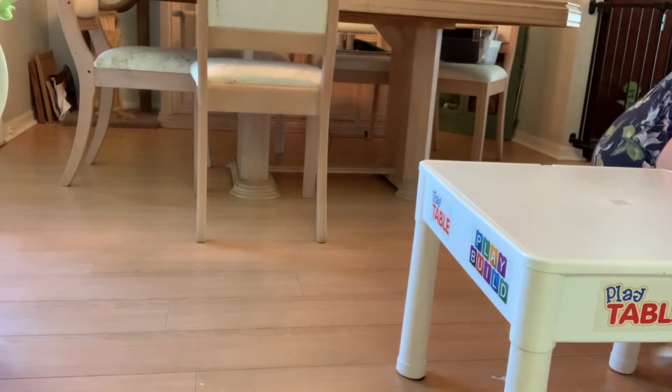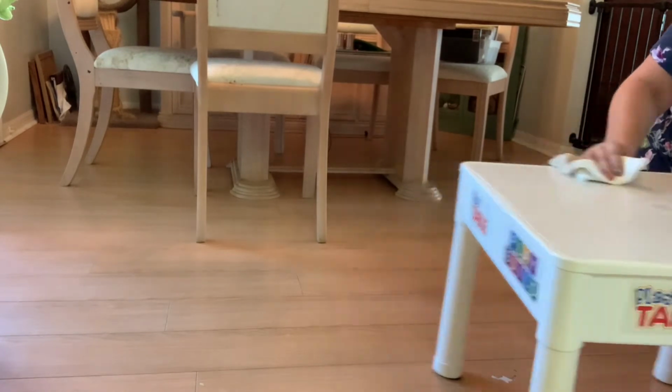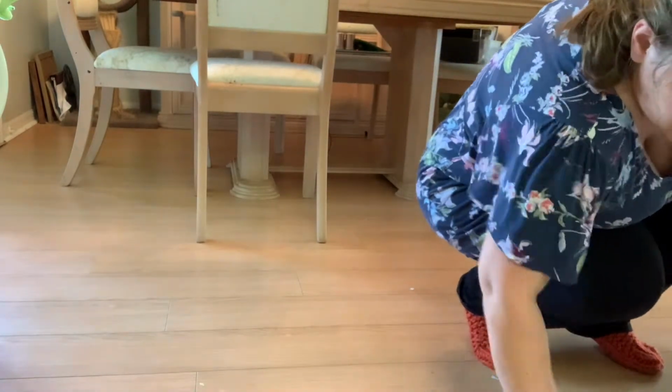Moving around my daughter's table, trying to get under it, it's always so sticky. Are there any other moms that can relate to feeling like their floors are always sticky?